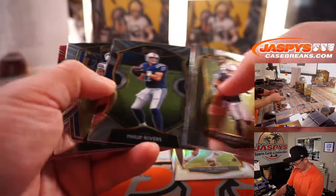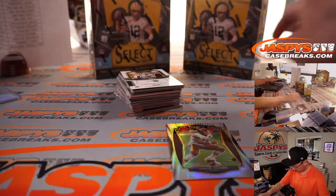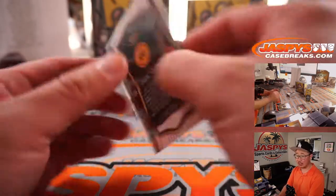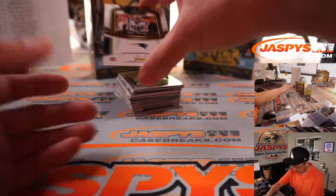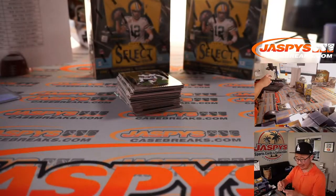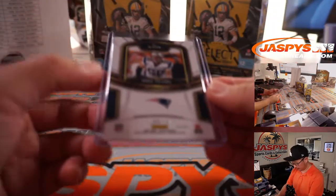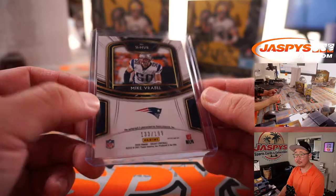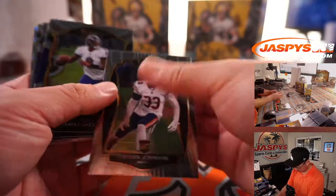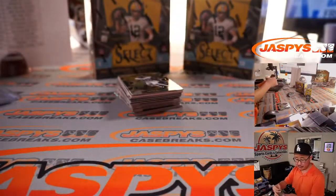Chase Young, silver, and a Drew Lock to 149. Drew Lock for Denver, Matthew S. Chase Young, silver, that's for Don. It's premier level. And Mike Vrabel, autograph for the Pats. That's going to go to Bennett and the Patriots. $133 out of $199. There's a Mahomes silver. Chiefs, Corey S.